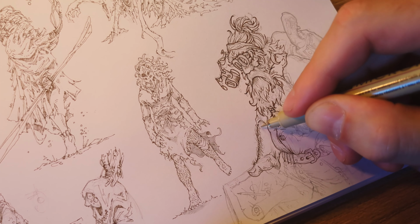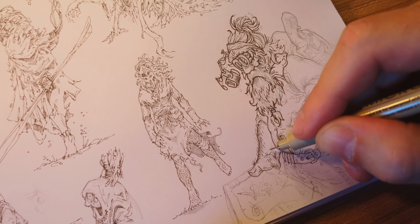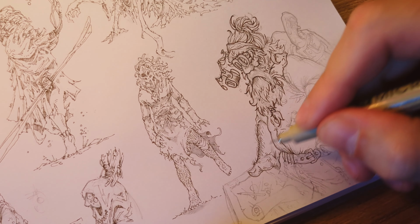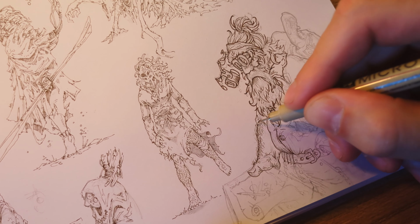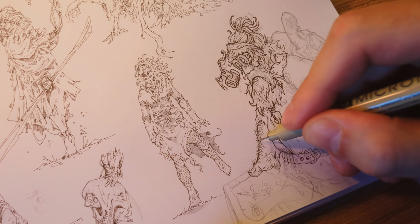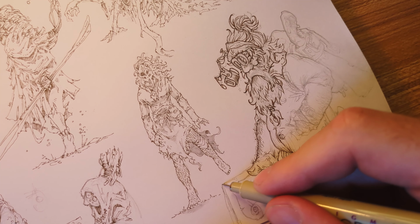There we are. Yeah. I think we've got that patch just there of no hair on their wrist. If you look down, a little patch right there. I do. Just wonder if anyone else does. And we have a couple of hairs sticking the wrong way. There we go. And we'll start doing the table.